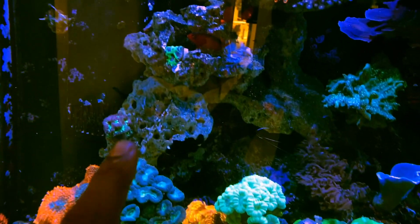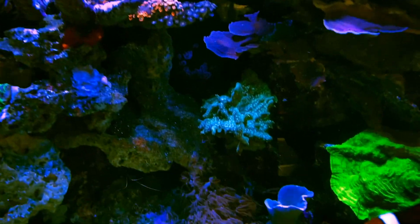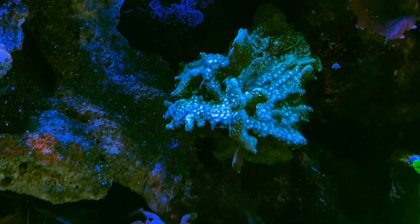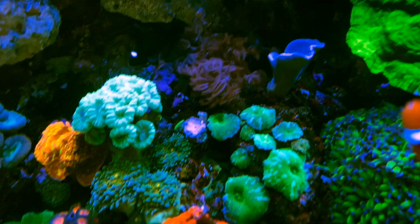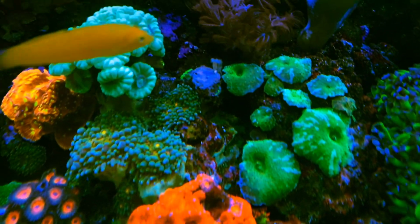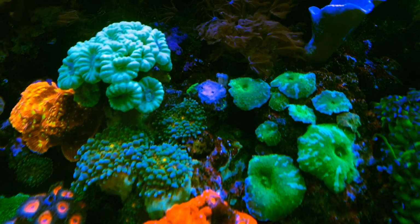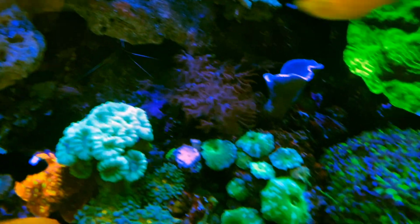See up there, we got a Tonga branch with some zoas on there. And it just gives us more room for these corals to breathe, more light for things like this Pavona to be able to grow a little bit better. But yeah, as I'm looking at this tank, I'm just shocked about how many different types of corals are in here. And yeah, they're really badass, man.